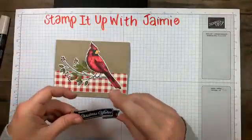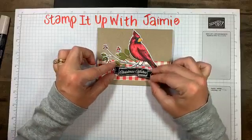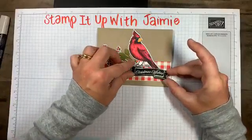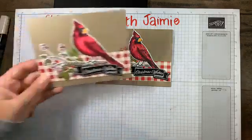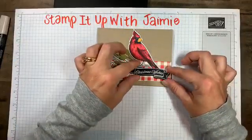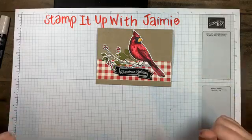And okay, so this is what I hemmed and hawed about. Do I want the sentiment front and center? Are you watching with me? Oh, I shouldn't have taken the stickies off. Okay, that's kind of front and center. Or do I want it offset in the corner? What did I end up doing? I don't even remember. I guess I went a little off center. So you let me know. Do you like off center, or do you like it centered on the card? What do you think?